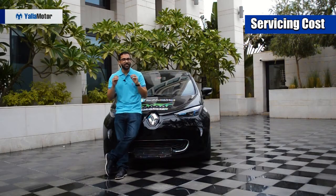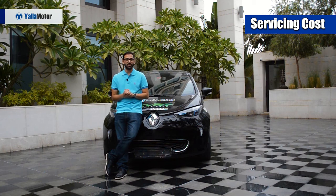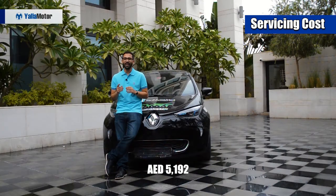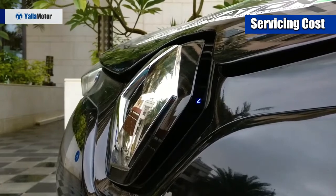Let's add another interesting dimension into the ownership experience and factor in servicing costs for both cars up to 100,000 kilometers. On the screen, you will see a table with the service intervals and the price per service for the Chevrolet Spark. Add them up and you reach a grand total of 5,192 dirhams. Now, let's look at the Renault Zoe.